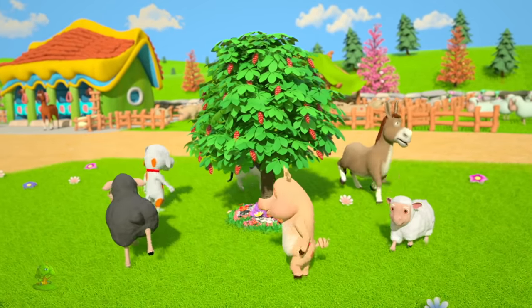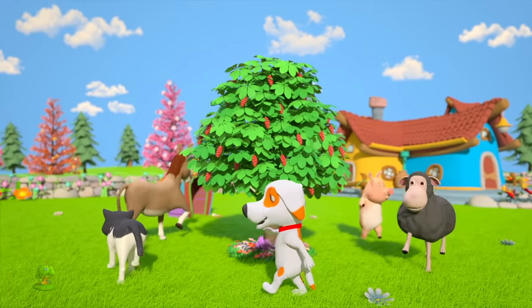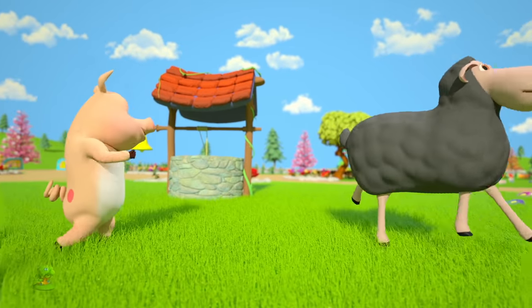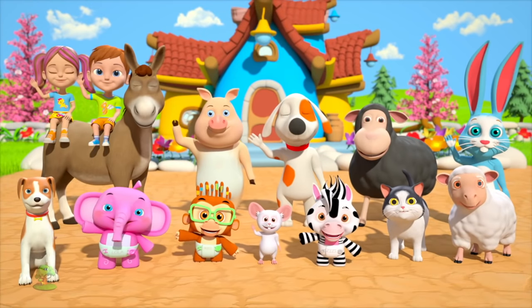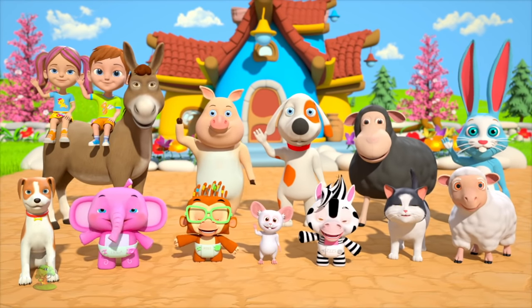Here we go round the mulberry bush, the mulberry bush, the mulberry bush. Here we go round the mulberry bush, early in the morning.